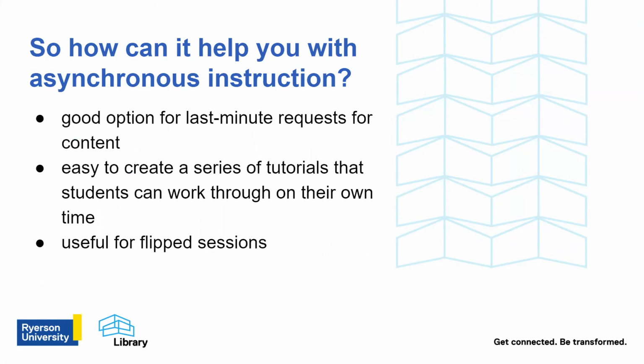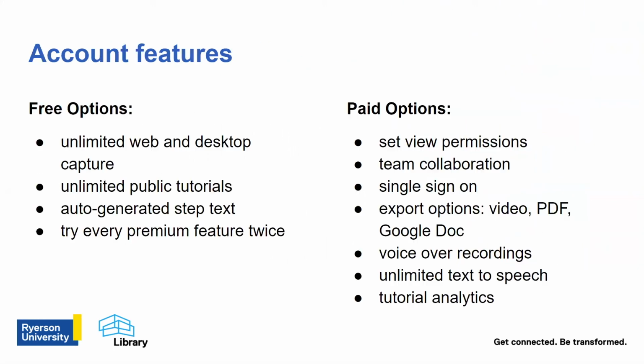I've also used it really successfully for flipped sessions. So I provided students with a couple of Iorad tutorials ahead of the session. And then in the session, I can then spend more time on evaluating results of searches and finding good quality information rather than this is how you navigate a particular database.